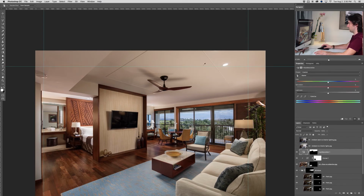I'm going to grab my hand tool, and I'm just going to desaturate this ceiling so that it feels not totally white, but almost like a warm white. If I go too far with it, that to me looks totally fake. So I like to leave it slightly warm. Again, you can do this to your taste.